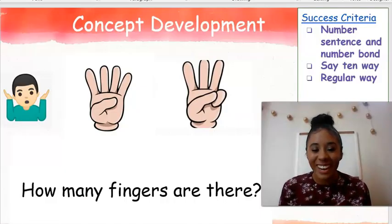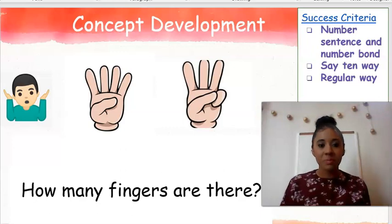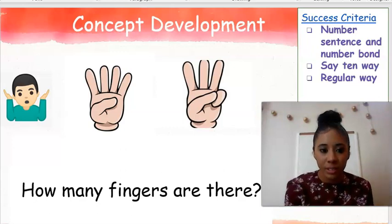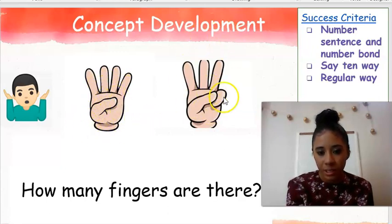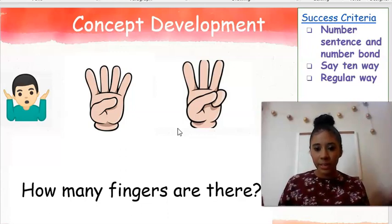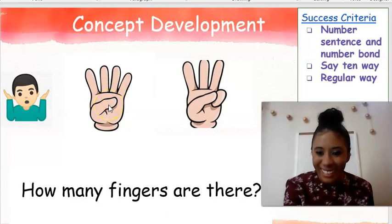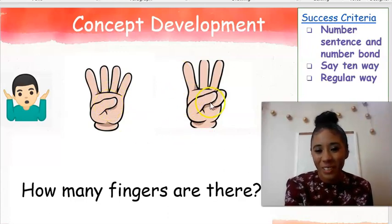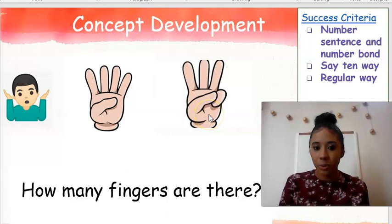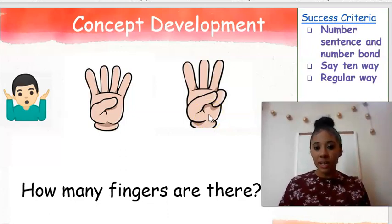All right, first grade. I have a picture up on the screen that I want you guys to take a look at. There are some fingers up here. We're going to look at the fingers that we have here and the fingers that we have here. I want you to think, how many fingers are there? How many fingers do you all see right here? 4. Great job. And how many fingers do you see over here? 3. Good job. We have 4 fingers plus 3 fingers.